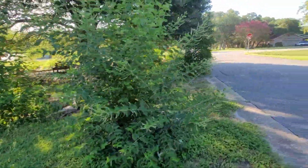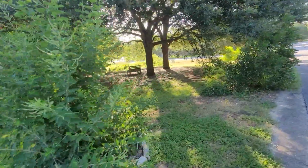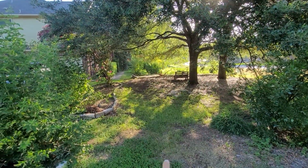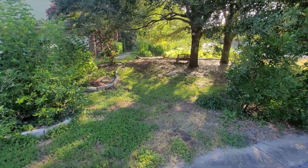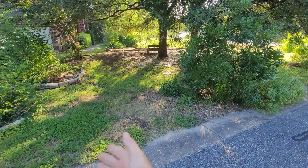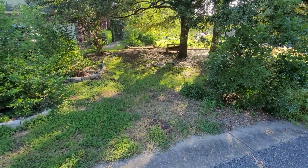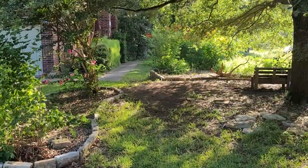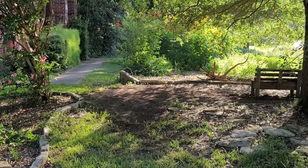But also, I've created a corridor right here. So I'm going to line it a little bit better. I am going to outline this with Austin white limestone right here. So it'll kind of look like a path a little bit more back up in there. And as people walk in, they're kind of greeted with another garden over there.